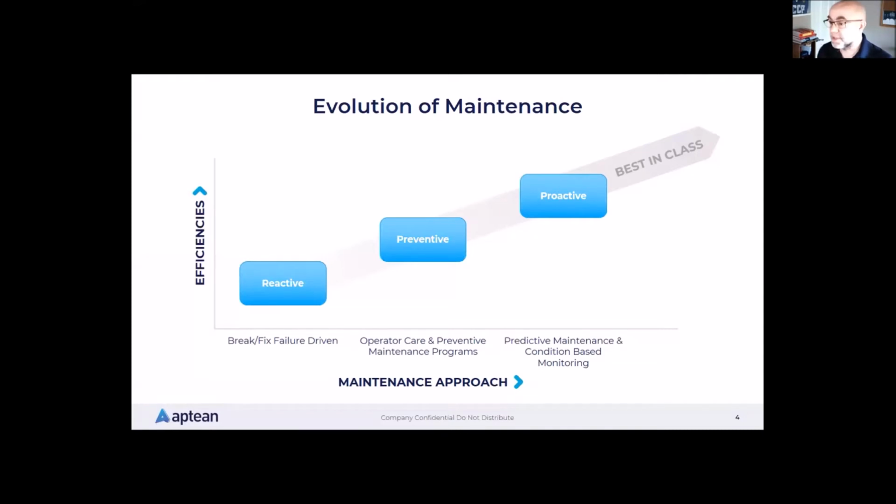If you look at this evolution of maintenance chart, going from the left, that's us in the break-fix, right? We're really just creating work orders. The machine's down, I go out and I fix it. That's typically where everyone starts, and it can be very difficult to get out of that first stage. We're really just reacting to what's going on on the manufacturing floor.